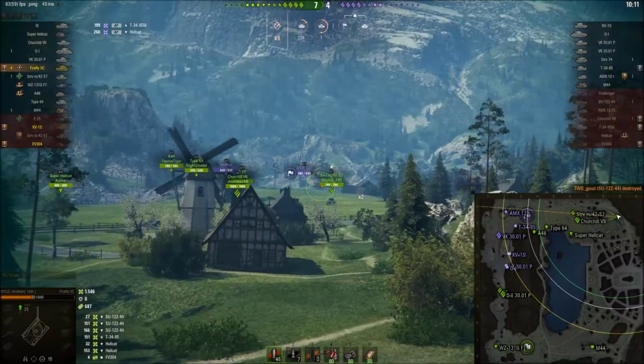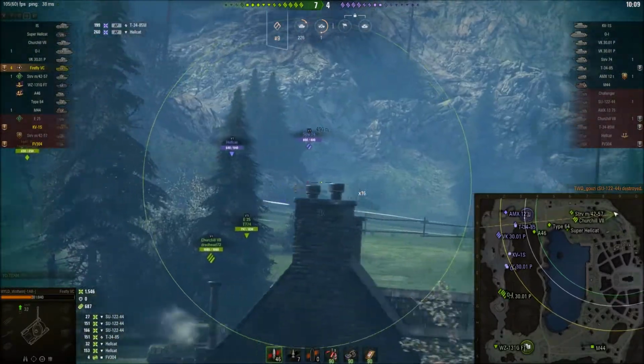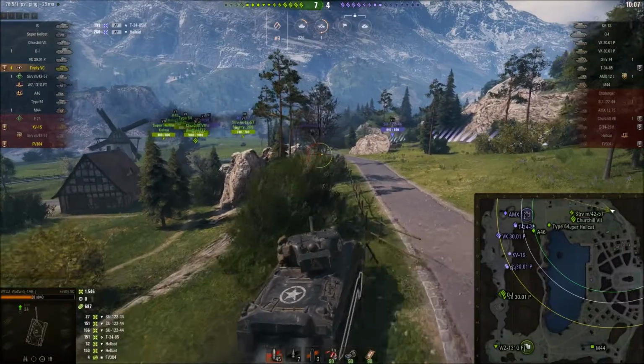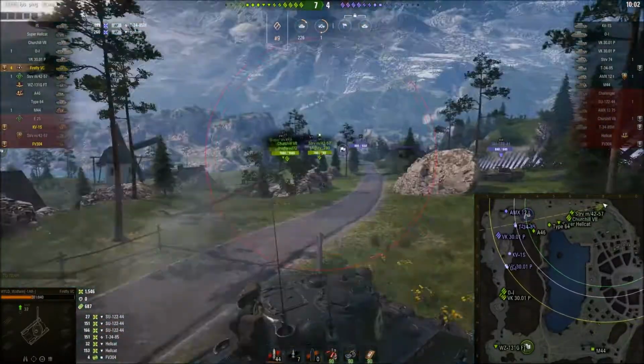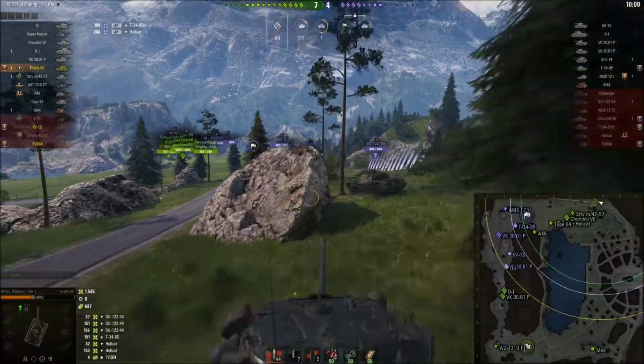So, what have we got? AMX-12T over there. Slitzvang 74. No dice. T-3485, VK, KV-1S, VK, OI.